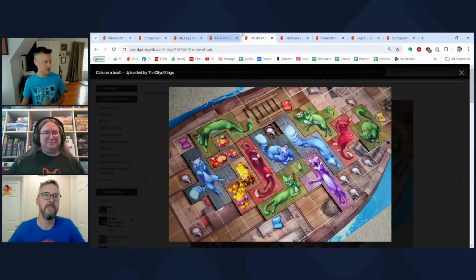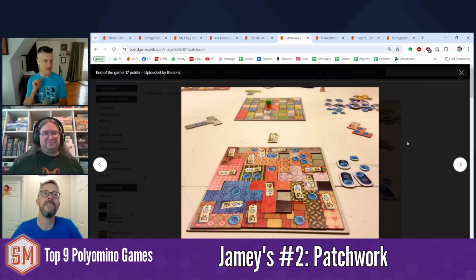My number 2 is Patchwork. So one of you did mention Patchwork in your honorable mentions. This is, I would say, a modern classic Polyomino game at this point. 2 players, you're drafting tiles from a giant circle of tiles where you can always choose from the next 3 available, following this little token that moves around the track. Time is a resource in this game, so I really like that you're trying not to jump too far ahead of the other player because you have to spend time to sew these pieces onto your quilt. But you also have to pay buttons, and you get button income based on the buttons that are exposed on your little mat.